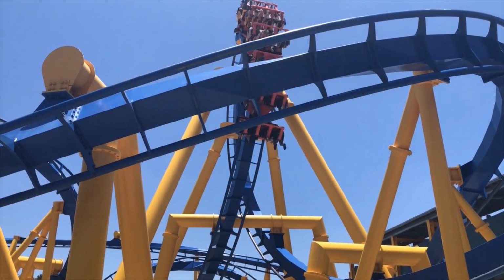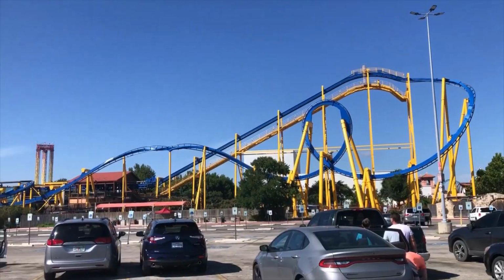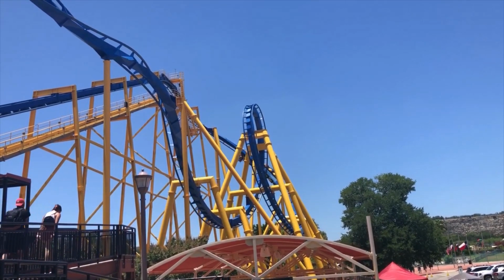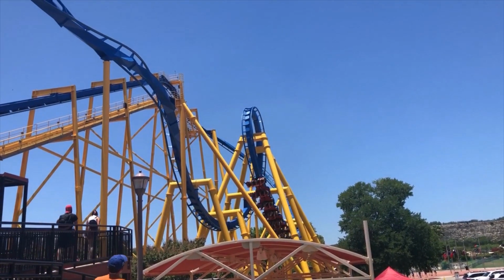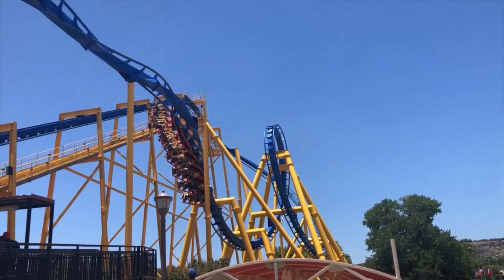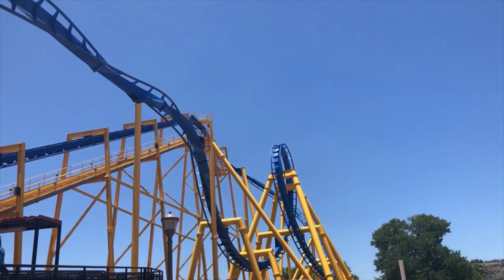I don't like that as much as the sensations on the other inverts, so that does hold it back a bit. That said, this is definitely an intense one. It is a solid color scheme, now matched by Montu at Busch Gardens Tampa, and I think the layout continues to be quite strong with this one as well.